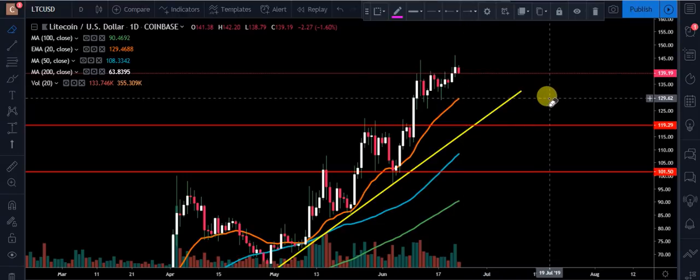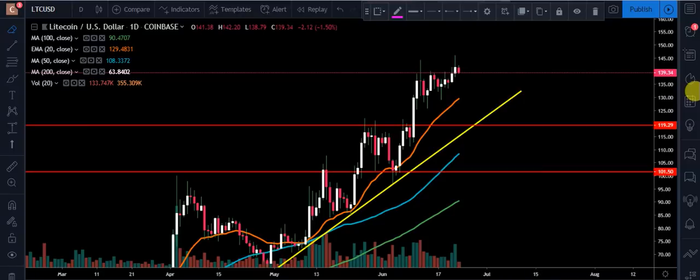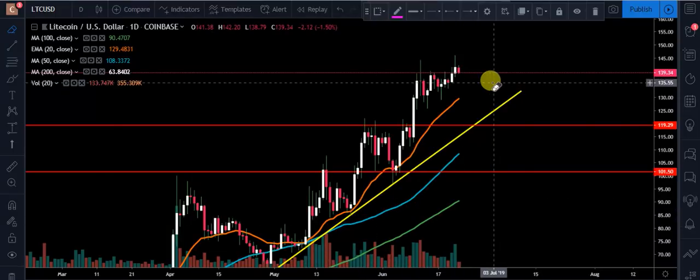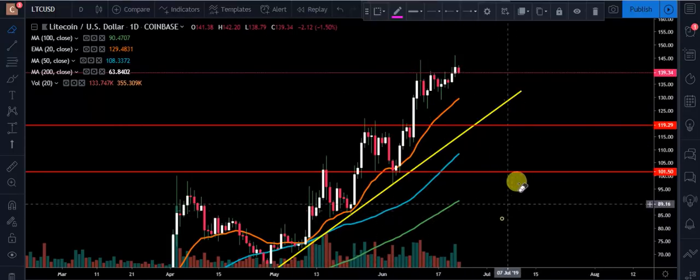To the downside, we'd be looking probably around that 130, 129.62 for support, and that's going to be that 20 EMA is where I would be looking. And then it'd be this yellow trend line that we've been paying a lot of attention to as we've been making this parabolic move here, guys. And that's what this has been.